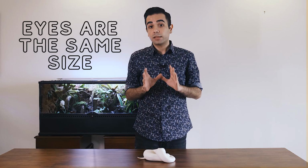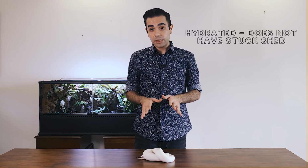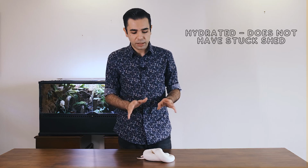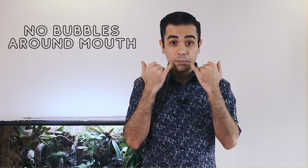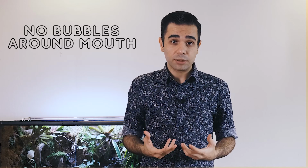All right, the next one would be to check the eyes to see that they're the same size and to see if the snake was kept well hydrated. How you can see that is basically to check all over the skin and make sure there's no stuck shed or any kind of shedding stuck on the snake. And you want to check to see if there's any kind of bubbling around the mouth, which could be an indication of respiratory infection. Check out everything on your snake, make sure everything is good, and also check for mites.